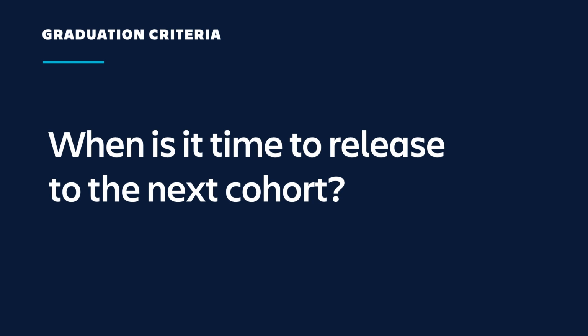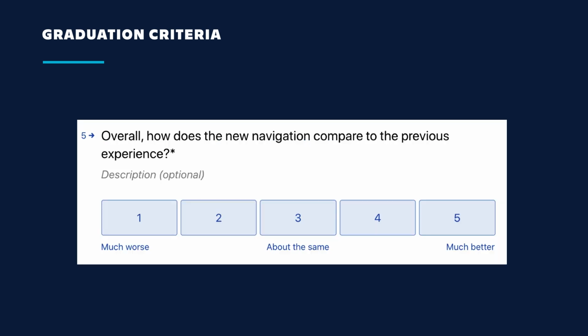So how will you know when it is time to release to your next cohort and gradually expand that release? Well, we set graduation criteria for what we wanted to see. This could be quantitative, like usage metrics, but it could also be around qualitative feedback. And this is more likely when you're keeping your cohorts really small, like we kept them at 600 users, you're probably going to focus more on that qualitative feedback in the early days. So in our case, our primary graduation criteria centered around customer satisfaction with the navigation experience. For each cohort, we'd receive an average score of how this new navigation compared to the old one.